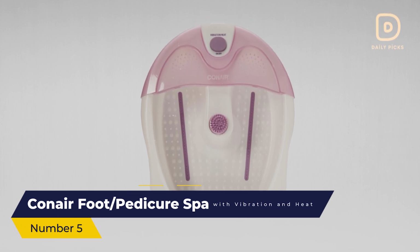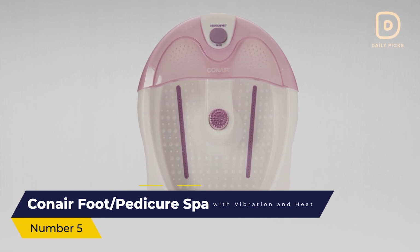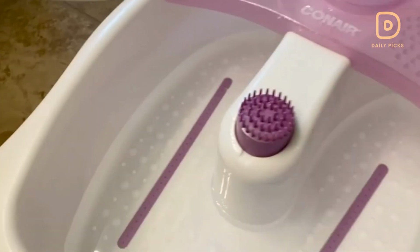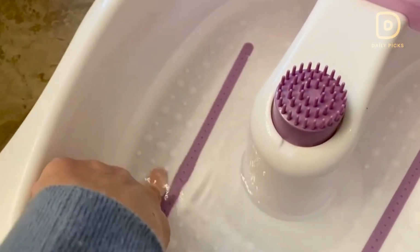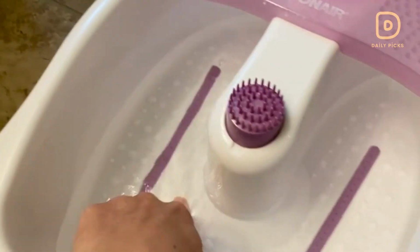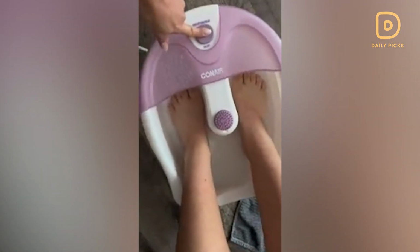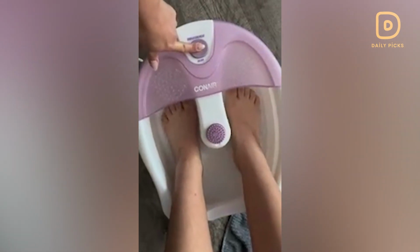Number 5. Conair Foot Pedicure Spa with Vibration and Heat. Starting off our list, at number 5 is the Conair Foot Pedicure Spa with Vibration and Heat. This budget-friendly foot spa is a crowd-pleaser, offering a combination of soothing vibration and warm water to relax tired muscles.